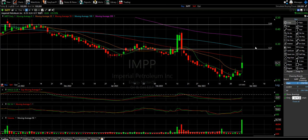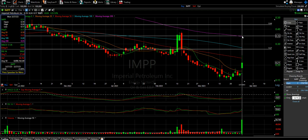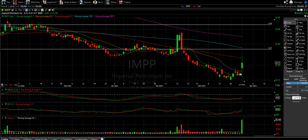So again, these 3 moving averages are going to be a little more important than this line at all. Can't think about 44 until we break this guy up here for sure, which is the 35. But again, it really looks like it wants to come to this 27, maybe 29, give or take, whatever that 100 moving average is at.